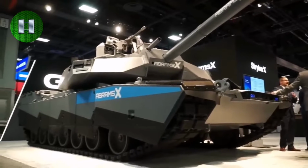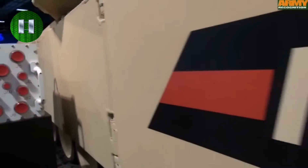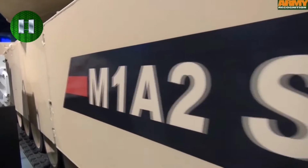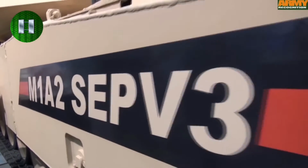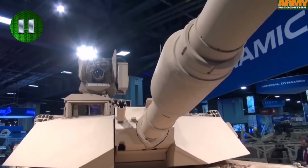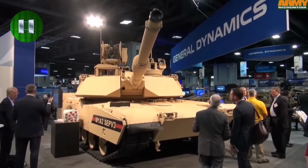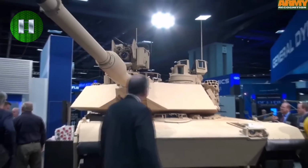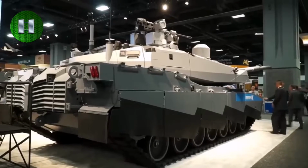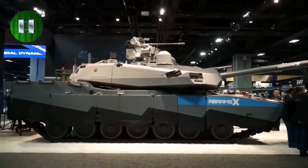This is just one of the steps that have been taken to reduce the weight of the tank, because, in case you didn't know, the weight of the Abrams has been increasing a lot with each upgrade. So much that the new SEPV-3 with Trophy Active Protection System would weigh around 70 metric tons, which is not good even in the slightest.